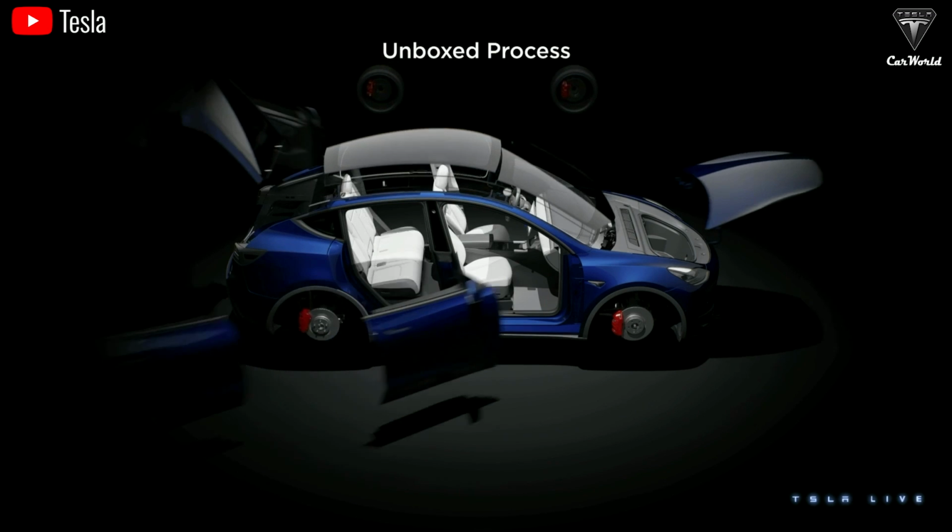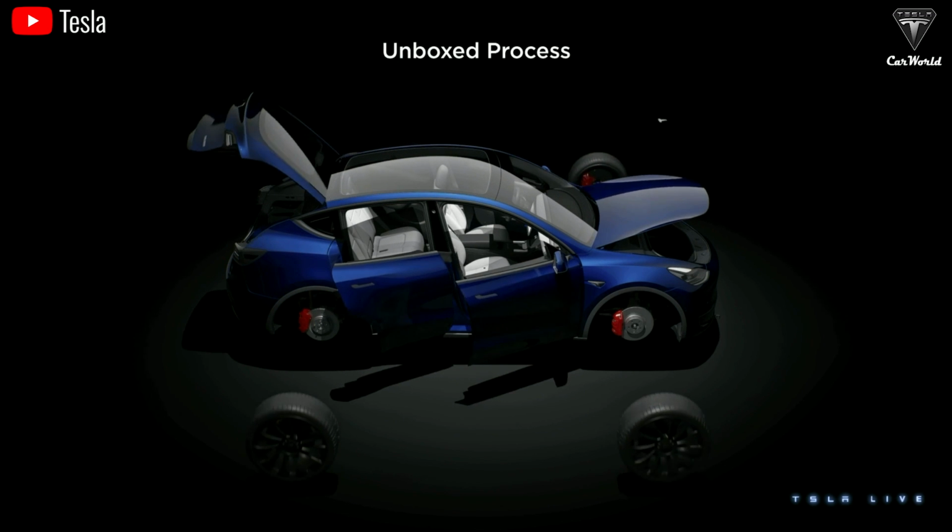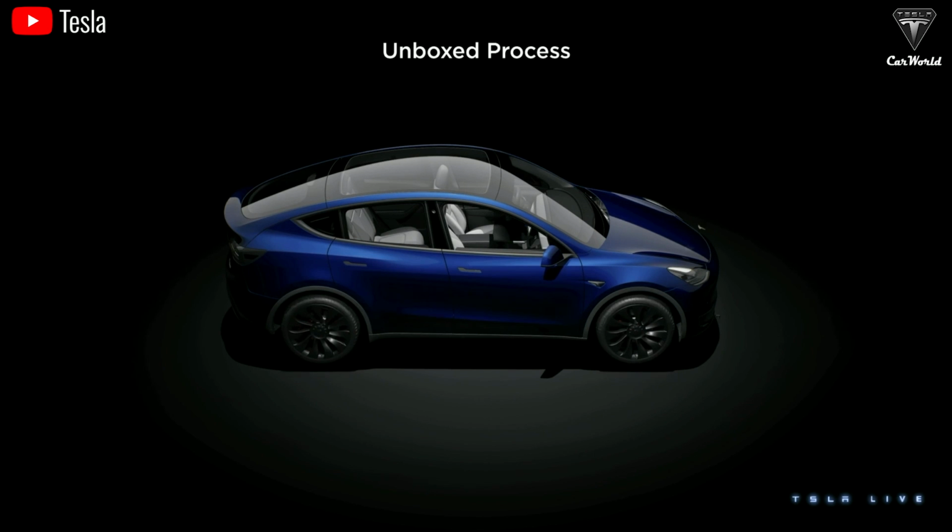This is a shift from Tesla's original plan to develop the next-generation platform at Giga Mexico. Nevertheless, once Giga Mexico is complete, the unbox line is definitely going to be built there as well.